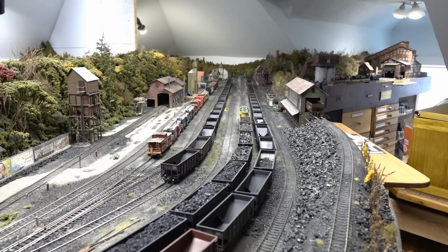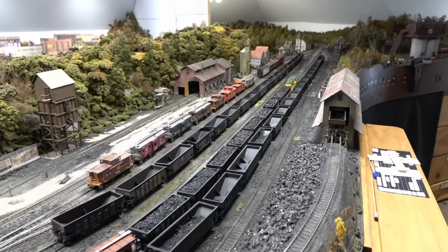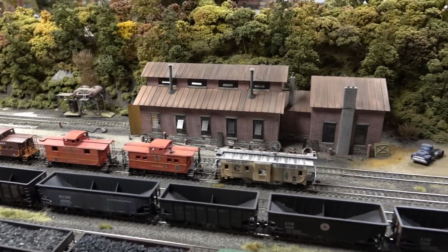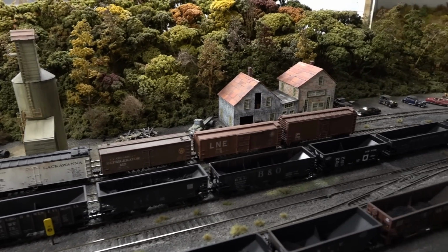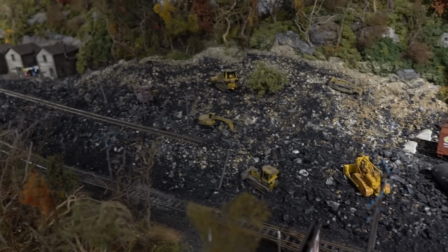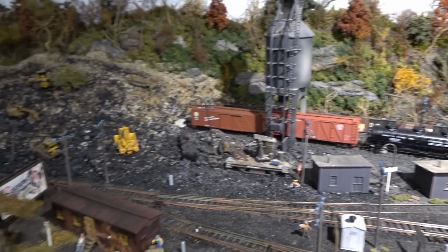All right, so that's the mainline loop. So that shows, again, gotta say, all the structure work on this layout is absolutely gorgeous. I'm going to show you some more of Bill's work here in the back. All right, so we have the Pottsville Morning Local here. It's going to come out and drop off some cars here for the breaker, head over to East Centralia, and come on back. So we're going to watch Bill as we operate here a little bit.